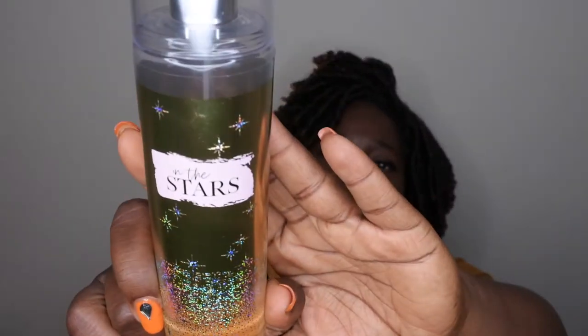Okay, and then my number 1 all-time favorite scent of Bath & Body Works currently right now is In the Stars. Here's the packaging on this scent. This scent is absolutely amazing. I'm obsessed with it. I love it. I've had it in every form possible that you can think of: the spray, the body cream, the body lotion, hand sanitizer, the candle, the shower gel, name it. I'm obsessed with this scent.